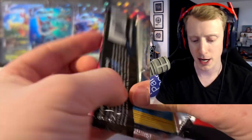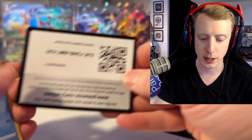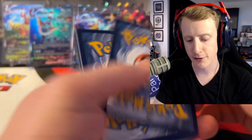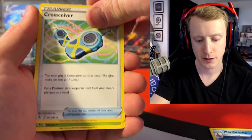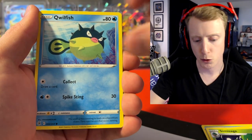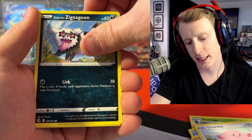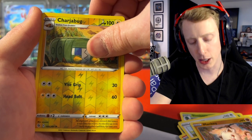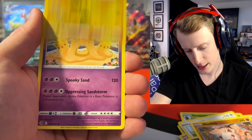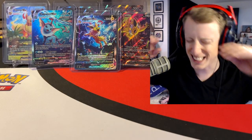A Cloyster. All right, well, we still got another pack of Fusion Strike. Come on, give us... I would take a Full Art. I would take, honestly, a V card at this point. Give us a hit out of Fusion Strike. Fusion Strike has so many cards in this set, and we haven't pulled one today. Let's get it. Simisage, Wailmer, Vulpix, Chansey, Galarian Zigzagoon, a Mankey, a Charjabug into a... Ah, Sandslash, come on.